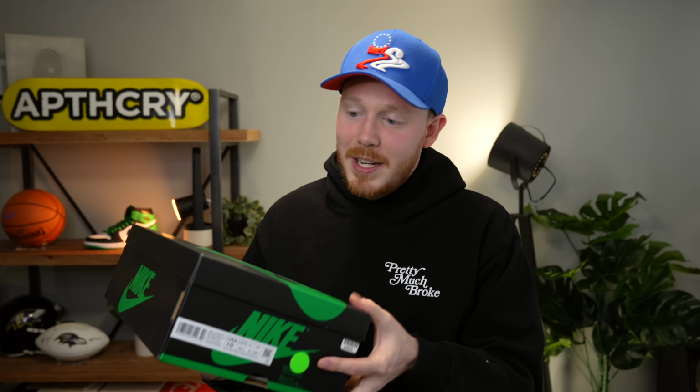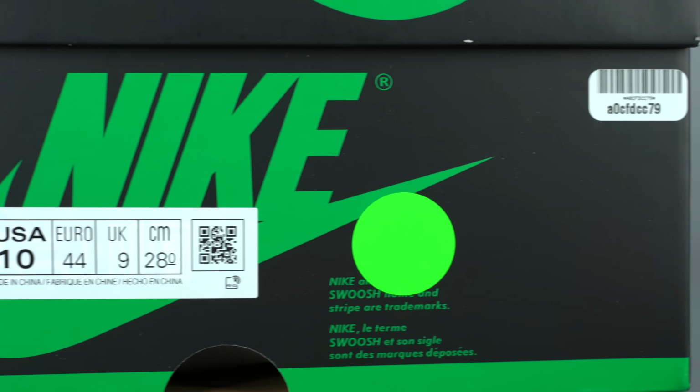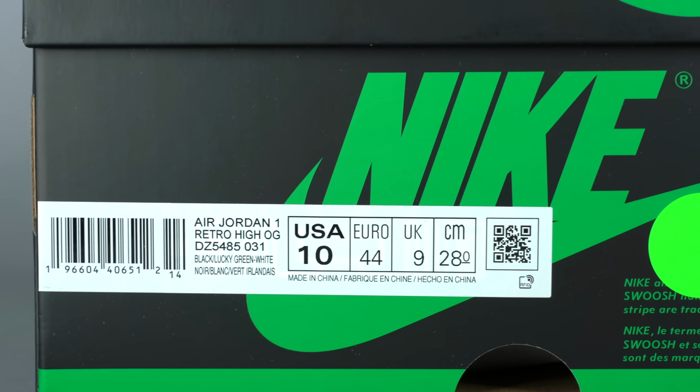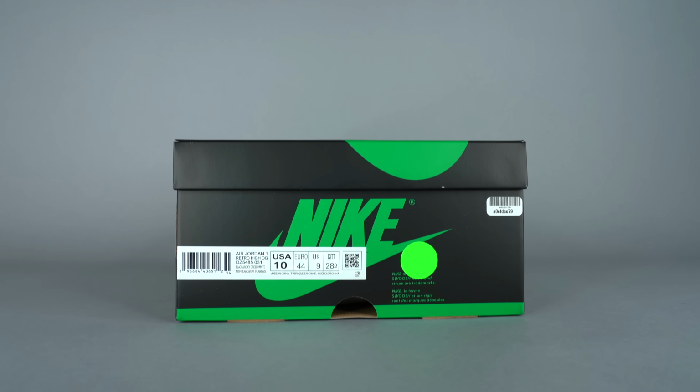Either way, unfortunately, this particular box is not going to go in my collection because I was not able to grab a size 9. I had to grab a size 10 off of GOAT just because that's all they had available for instant ship. But regardless, it didn't hinder the review whatsoever. I still tried the shoe on. I have other pairs of Air Jordan 1s in a size 10, so I can still give you fit advice. This is a size 10, and the official colorway of this shoe is black, lucky green, white. But now that we've got the box out of the way, let's dive right back into the sneakers themselves.